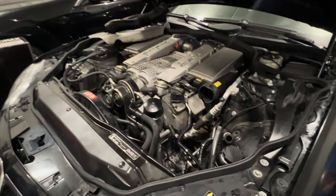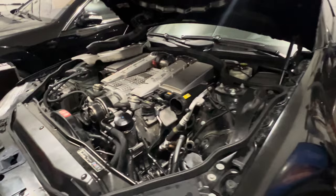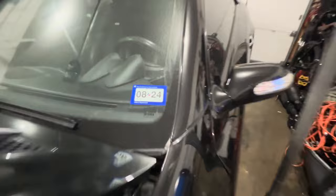Now, this customer, again, he brought this car in from Texas. Yes, from Texas to Cincinnati, Ohio. That's how bad he wanted these coilovers installed. And he wanted them installed by someone who knows what they're doing. And not to toot my own horn, but I've done many, many of these vehicles. And so, yes, I'm very familiar with what's expected, how to do it, how to adjust it, how to properly install it. So, let me get back to work.